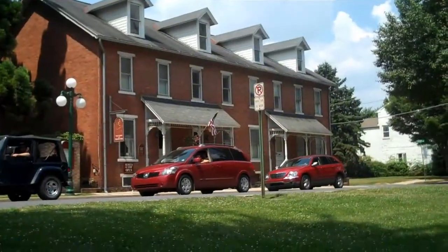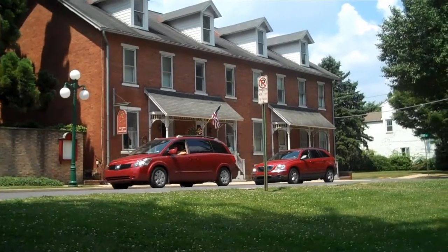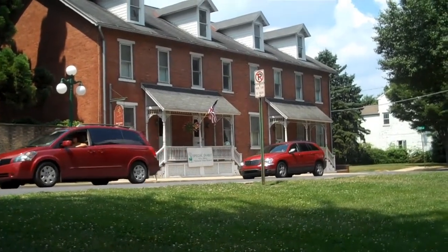This is the Packwood House, one of the oldest structures in Lewisburg. 18th century building, now housing a museum.